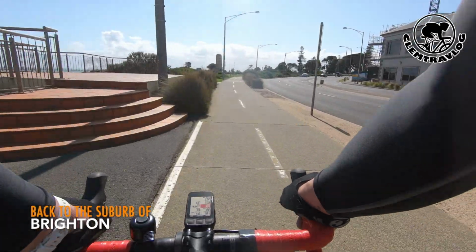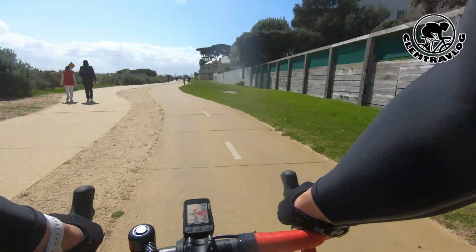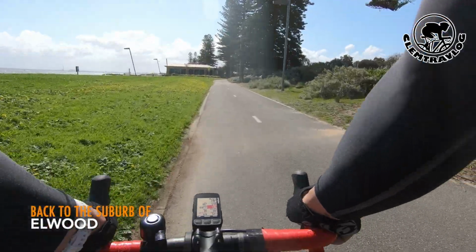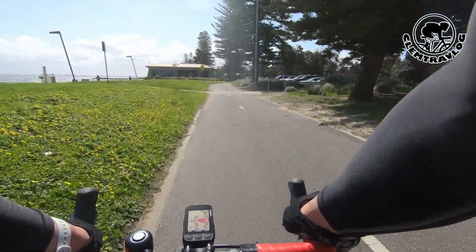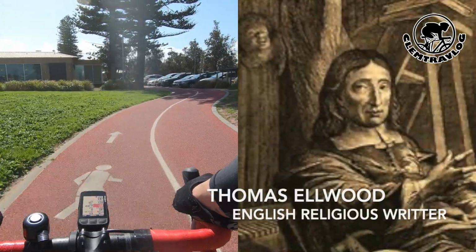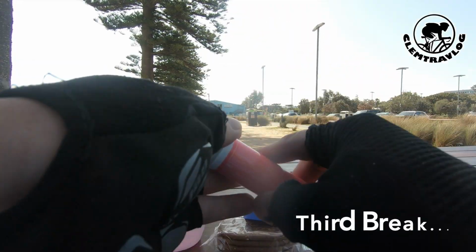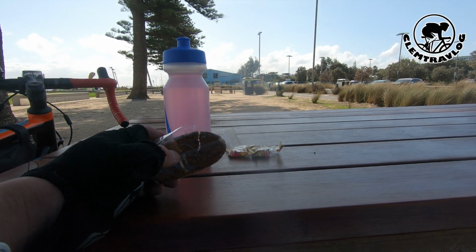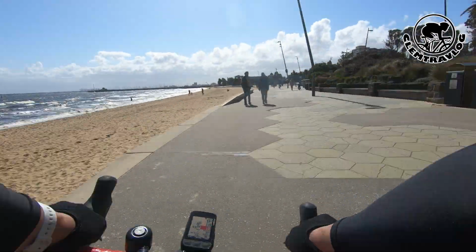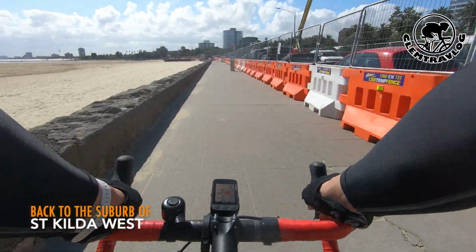So now back in Brighton, the suburb of Brighton. Back to the suburb of Elwood. So this suburb, Elwood, was also named by the first Lieutenant Governor of Victoria, Charles Latrobe, after Thomas Elwood, a famous English courtier. Too hungry. Take a break. Eat something. Back to the suburb of St Kilda. I'm back to St Kilda West.